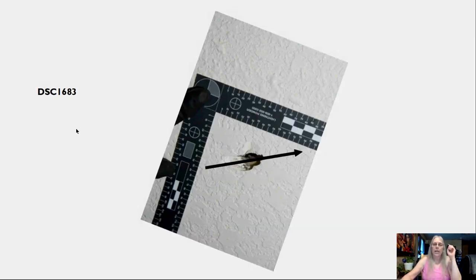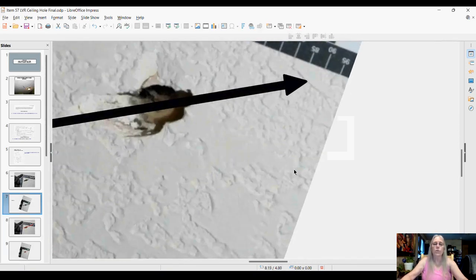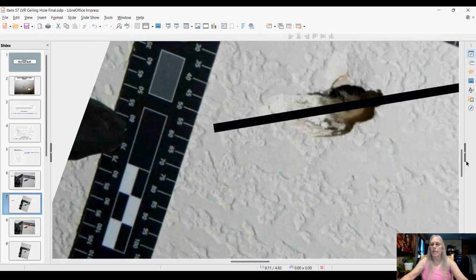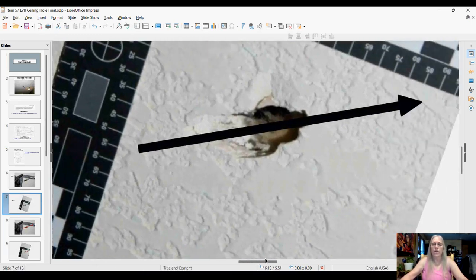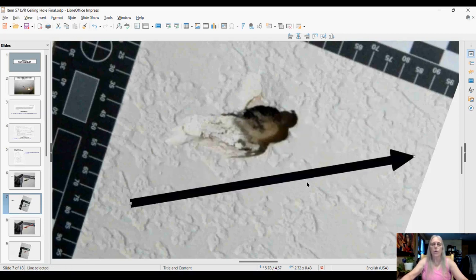That's in the notes. Again, this tells you the photo number you can find, 1683, and again showing you the general direction of the bullet. You can see here. Let me get out of this one and zoom in closer for you to see this. Pull this over here a little bit more. You see right here where it entered. Right here, you see where it skims and it entered, and then it chips as it goes into the ceiling.